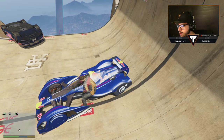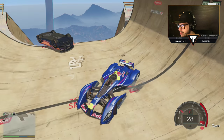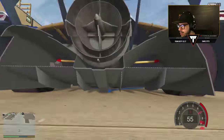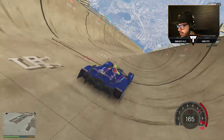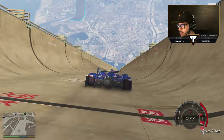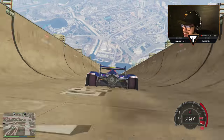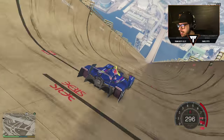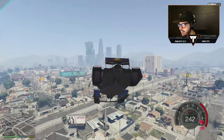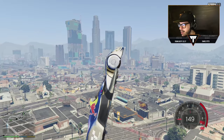All right, sir. There we go. It has a fan to create downforce, really? Damn, y'all smart. All right, here we go. All right, we going fast. We still have that cap on our car, I think. Yeah, yeet. All right, pretty good stuff.